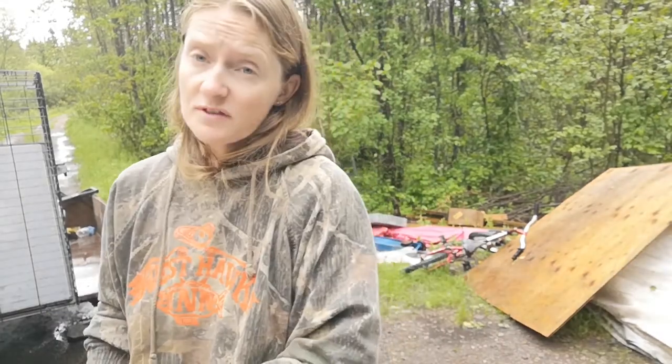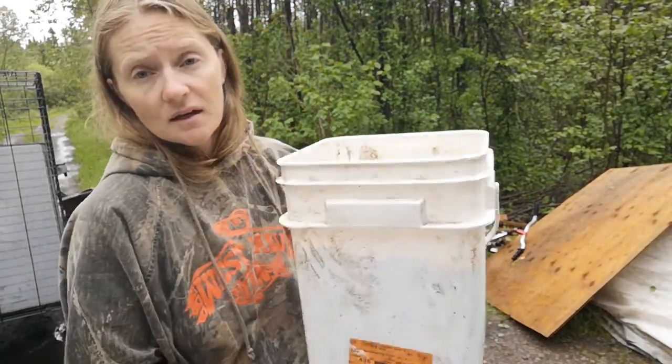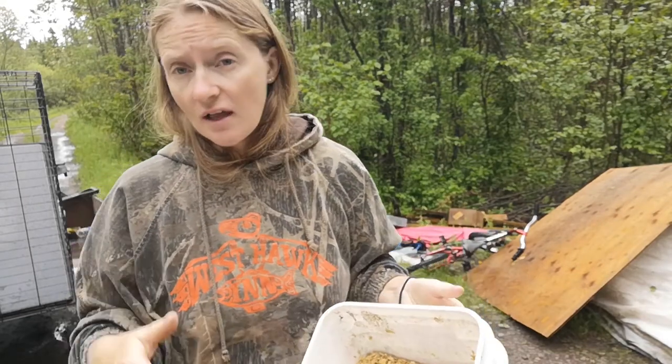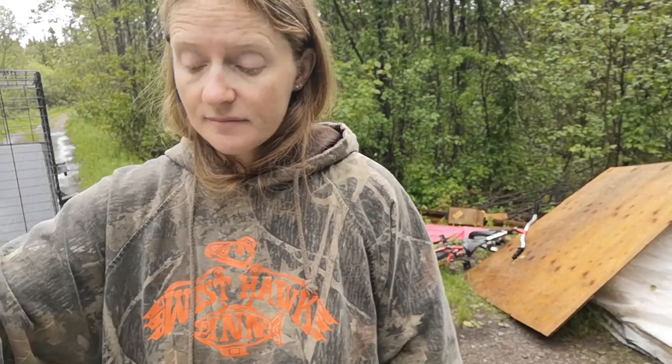I obviously won't be adding water to it right now because I got to tour this upstairs. But yeah, we're going to fill this up with water and then cap it. And we'll probably start using it tomorrow night.